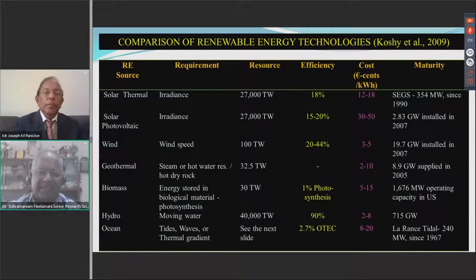Two things I wanted to emphasize in this. If we have to go towards commercialization, two things are the focus. One is the overall efficiency of renewable power. Right now, if you take solar thermal, it is about 18% efficient. So any research to increase the efficiency will help for more commercialization. Similarly, if you talk about ocean thermal, the overall efficiency is so small. It is 2.7% to 3%. That is the overall efficiency.